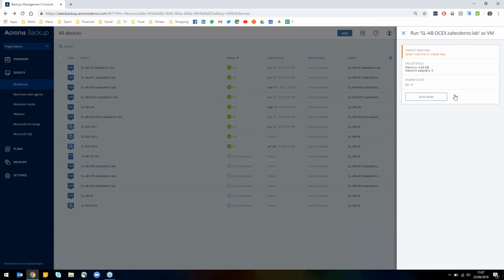You can run it in a test environment, so you just want to show, let's say, auditors. But once you've got that up and running, you also have the ability to put that into live. So then it will start recovering in the background while it's still running.